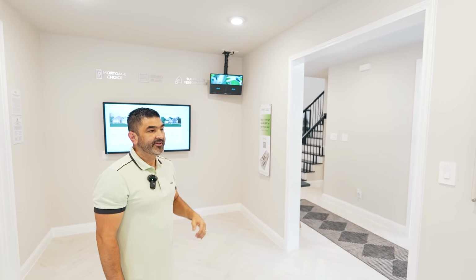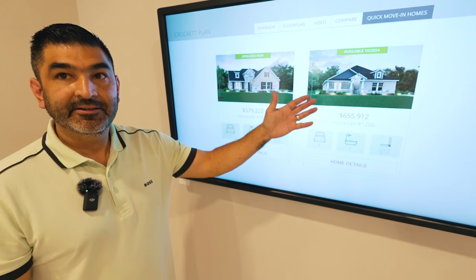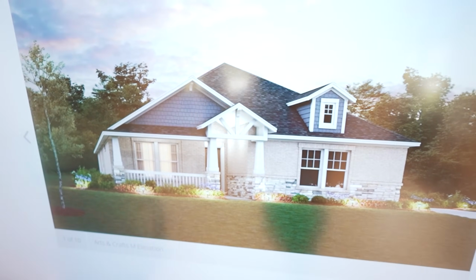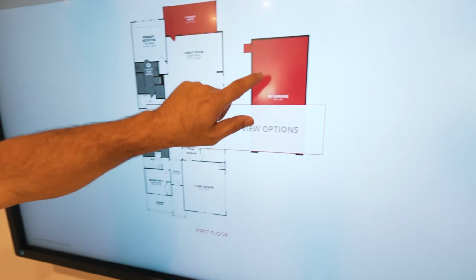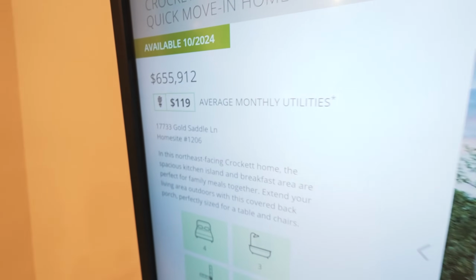And then anything that's not on there is an upgrade. All right, so let's walk into this one that's going to be done and ready for next month. This is the first one we went into that wasn't finished yet, with the massive workshop. It's going to have the big shop. I don't know if it's in there. If I click floor plan, right there, there's your RV garage. Gotcha. Boom. So right now you're move-in ready.